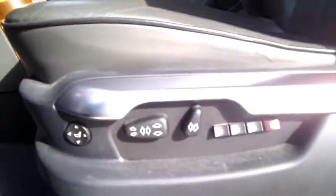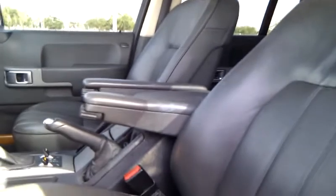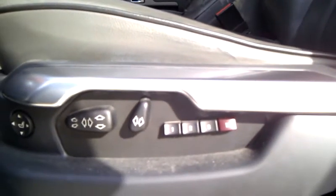The driver's seat, as you can see, is fully electric, of course all operational. Absolutely everything on this vehicle works as it should. You've got just a huge variety of lumbar support and even a memory option for not one, not two, but three separate drivers of the vehicle. Original Range Rover mat. Every single light on this vehicle has been upgraded to the xenon style.